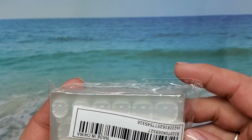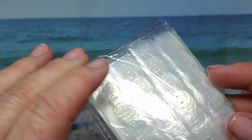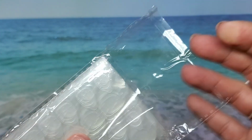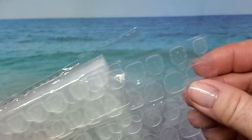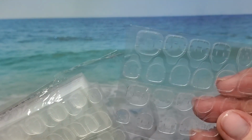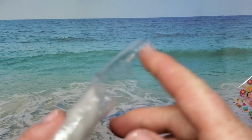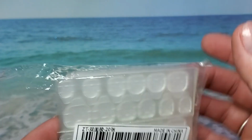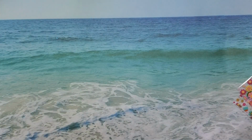Oh, and I got some little sticky tabs. I've heard a lot of people say the ones on Shein are good, so when I want to do press-ons, I don't have to go through the peel-off base coat and all that, I just want to put them on real quick. So I got these, and I think there's 20 sheets in here. Yeah, it says 20 right there, 20 sheets of those.